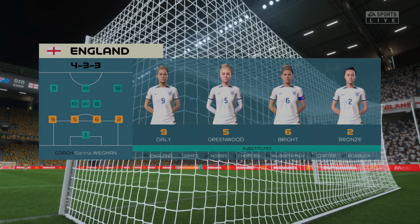Lucy Bronze. Daly. Promising move this from England. And unable to pick out a teammate. And that'll be a throw. Good pressure to win the ball back high up the pitch.